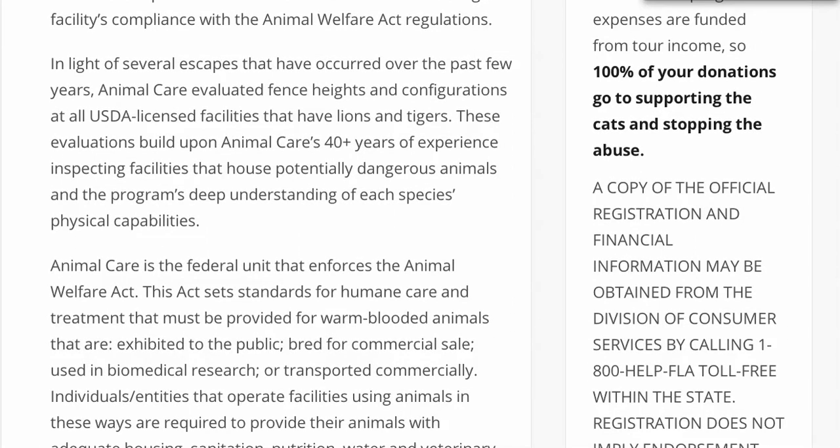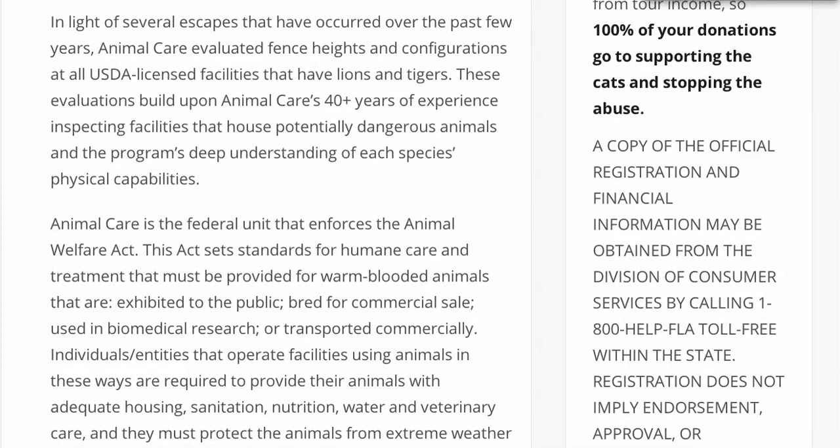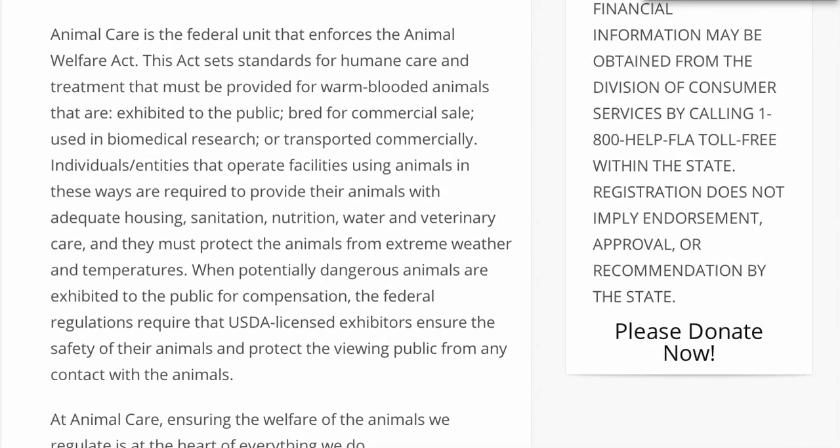In light of several escapes that have occurred over the past few years, Animal Care evaluated fence heights and configurations at all USDA licensed facilities that have lions and tigers. These evaluations build upon Animal Care's 40-plus years of experience in inspecting facilities that house potentially dangerous animals and the program's deep understanding of each species' physical capabilities. Animal Care is the federal unit that enforces the Animal Welfare Act. This act sets standards for humane care and treatment that must be provided for warm-blooded animals that are exhibited to the public, bred for commercial sale, used in biomedical research, or transported commercially.